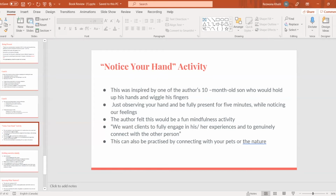Or you can also do this by connecting with nature, watching nature and being fully engaged, deeply immersed in the beauty of nature. So either way, you can do the Notice Your Hand activity, or connect with your pets, or connect with nature, but just be present while you're connecting, and do that for 5 minutes.